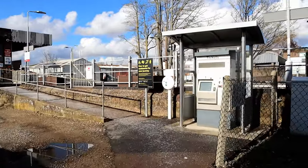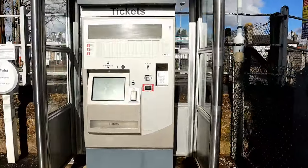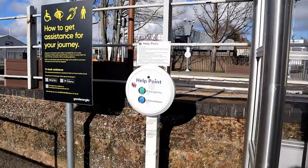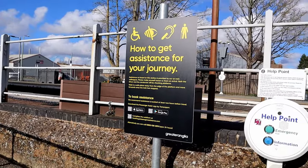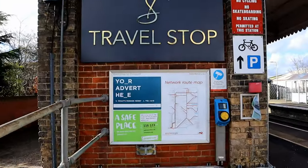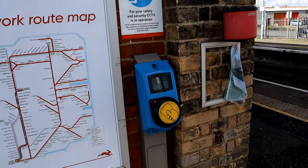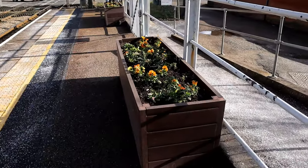Over here we have got a ticket machine. Is it working? Oh my god, yes it is working. I thought the screen was blank, it's just so bright here. There's a help point and a how to get assistance for your journey sign. We have the remaining station building, which provides a canopy to shelter under. Up here, we've got information signs, a smart card reader, an ashtray, some more planters.